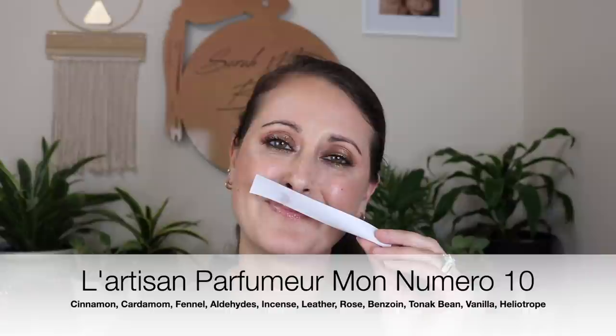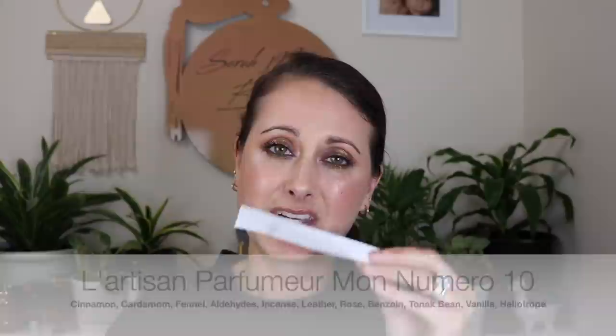I immediately got very cozy vibes from this. Super, super cozy. I have no idea what's in this. I'm getting almost Coca-Cola vibes from this. It's really strange. I'm also getting something kind of herbaceous and woody. But yeah, kind of like an herbaceous, woody Coca-Cola fragrance. Gosh, that's gorgeous. So that is L'Artisan Mon Numero 10. I am super excited to give that a wear.